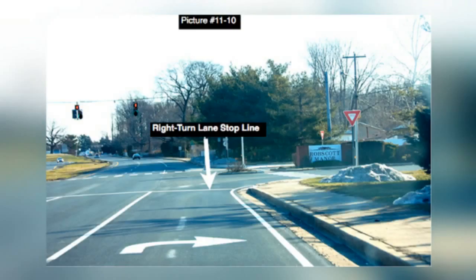3. The above picture number 11-10 is a clear demonstration of DelDOT's intersection confusion. The red traffic signal requires right-turning traffic to come to a full stop at the right turn lane stop line. See above arrow. However, for some unknown reason, DelDOT decided to spend additional taxpayers' money and install a yield sign for right-turning traffic that contradicts their own legal requirements.